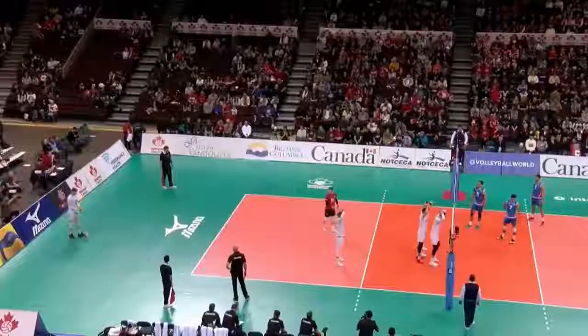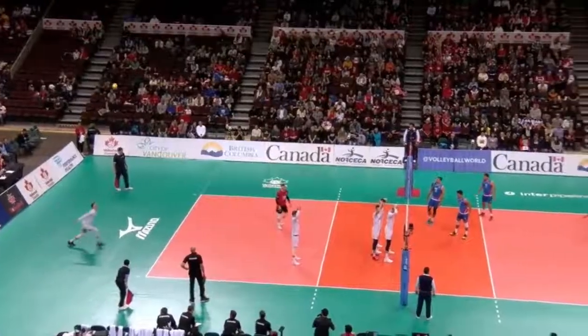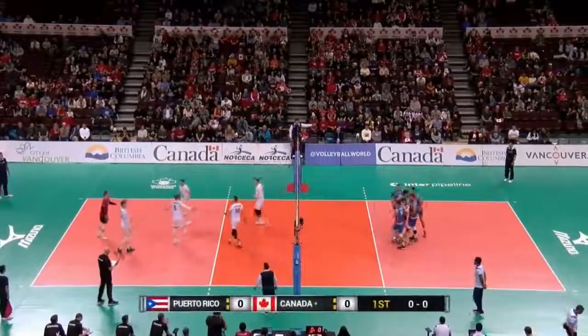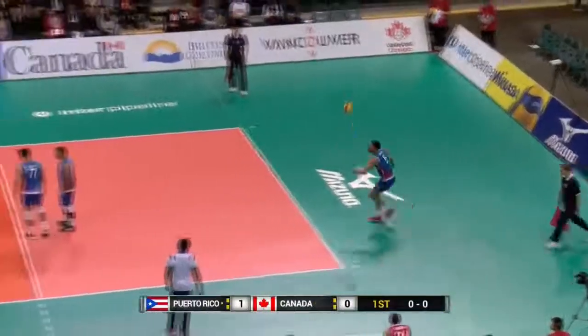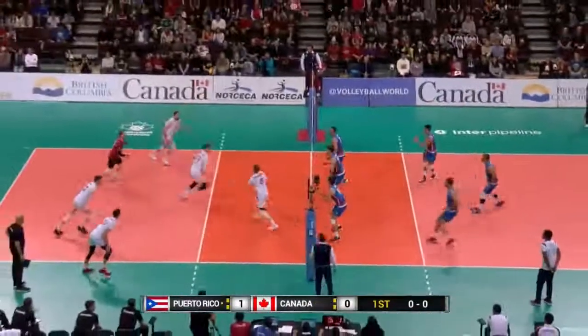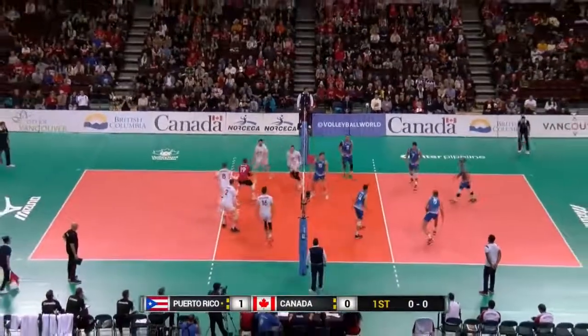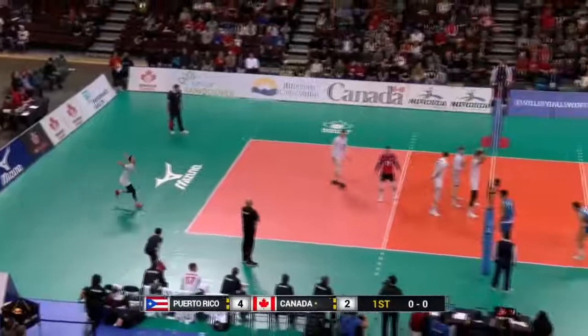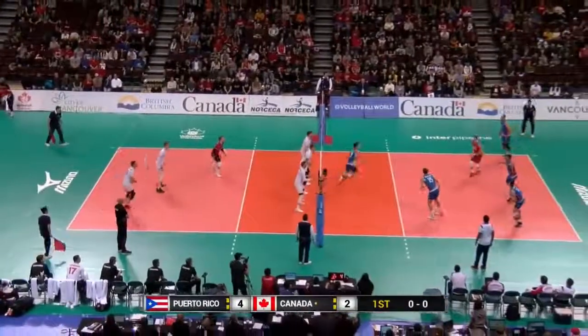Win and you're on that plane. And an inauspicious beginning as the serve goes right into the net. So first blood to Puerto Rico. It will be Pedro Nieves serving that one, and Vigras right down the middle. Some Olympic aspirations as well, so they are fired up today. They beat Mexico yesterday.